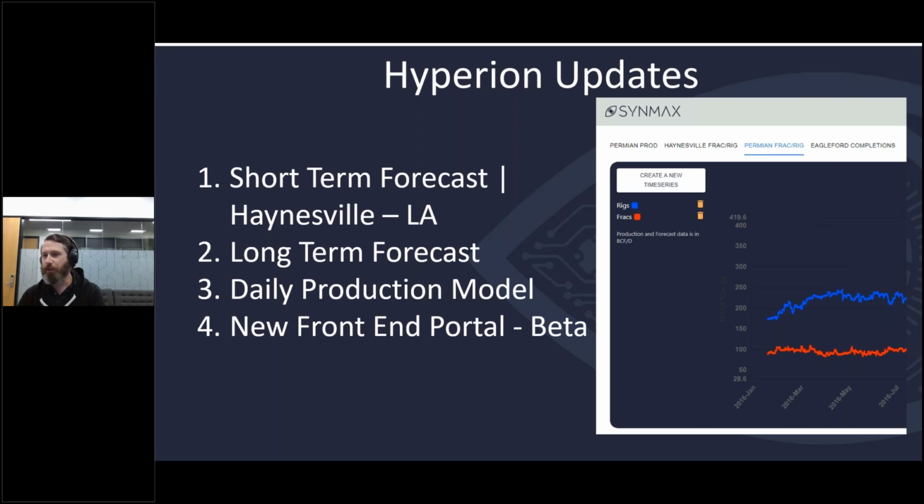We're also today releasing the long-term forecast. So the short-term forecast only looks out about 2 months into the future. That's the immediate predictability from looking at well-level completions. The long-term forecast goes a bit longer. It goes 12 months, and we're releasing that for every single region. So you can aggregate that all together into a total lower 48 forecast, and we'll talk about what makes that forecast unique in a moment.